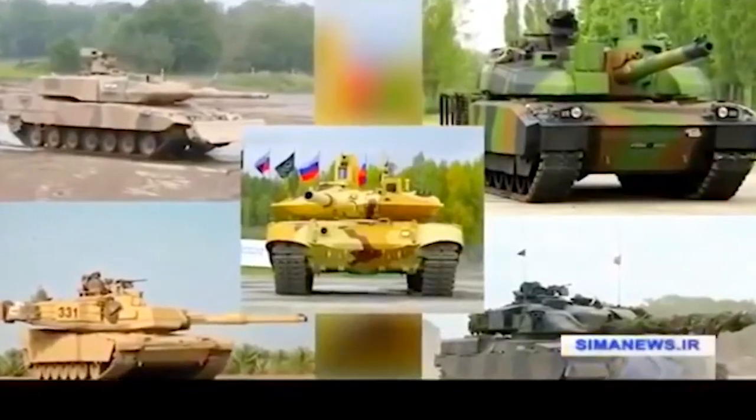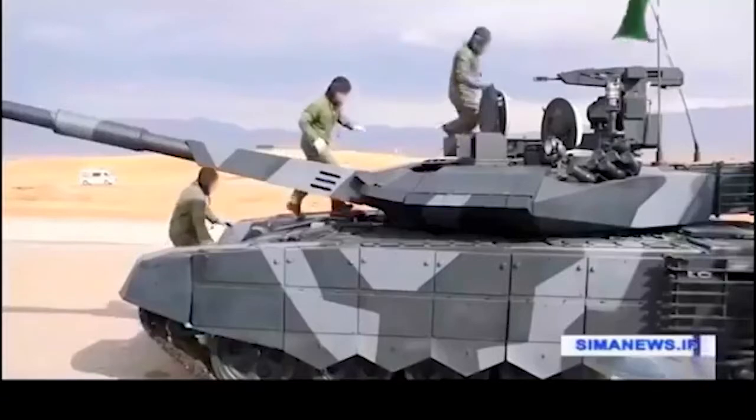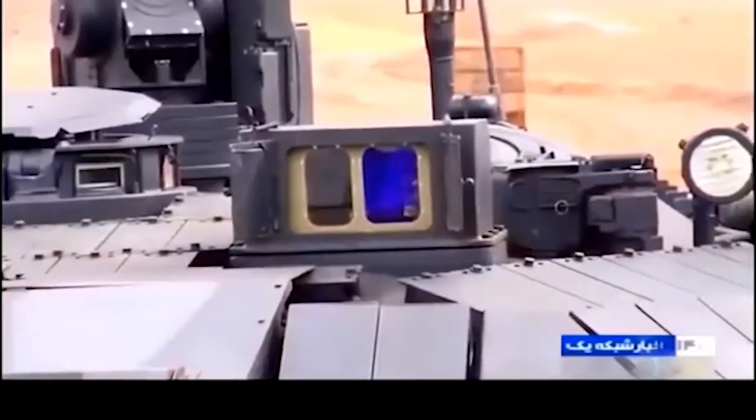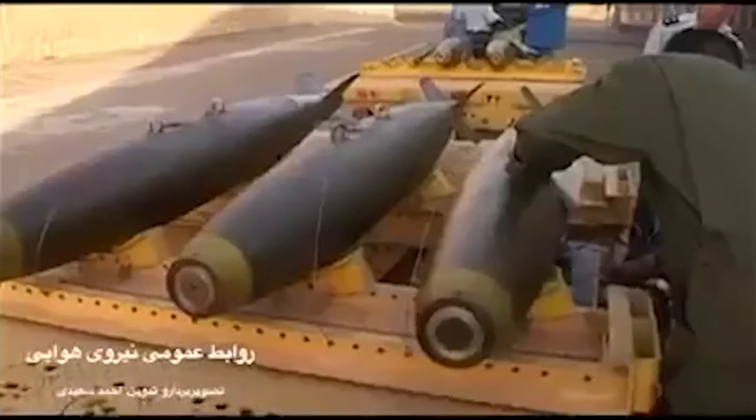But nothing takes this notion of necessity being the mother of invention and imitation being the sincerest form of flattery more than with their Air Force. The Iranian Air Force is in serious need of new aircraft. The vast majority of their Air Force are old F-4 Phantoms, F-5 Tigers, and F-14s.